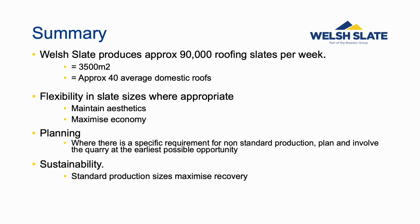So, in summary, at Welsh Slate we produce about 90,000 roofing slates a week across the 3 quarries. That equates to about 3,500 square metres. That on average is about 40 domestic houses. If conservators and clients can have flexibility in the sizes and what's appropriate, that can maintain the aesthetic, maximise economy and maximise the sustainability.